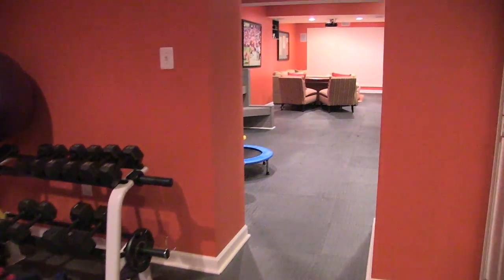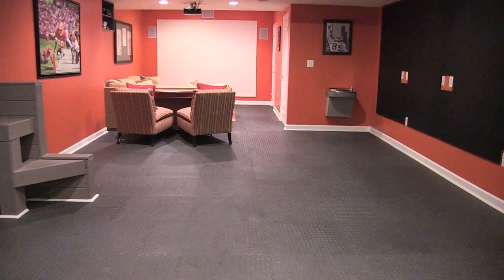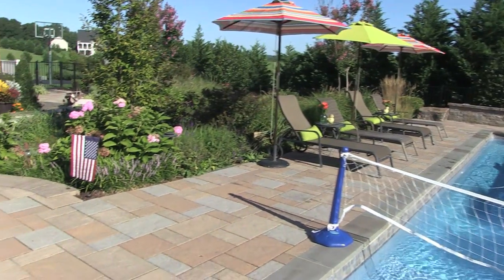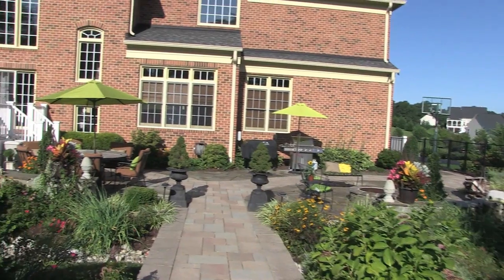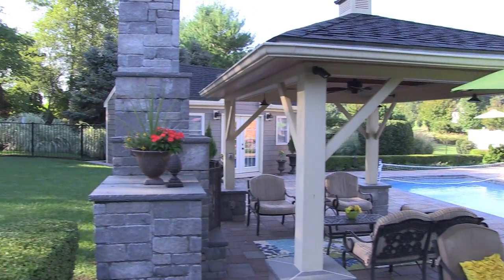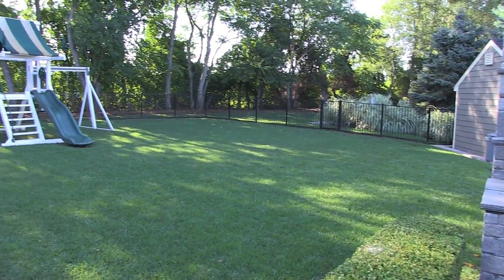Enjoy your cinematic favorites in the home theater with projector, 9-foot movie screen, and built-in speakers. Venture into the backyard to encounter a breathtaking space built for outdoor fun, including a handsome 40-foot pool with a pool house, gazebo, built-in fire pit, large fireplace, and modern playset.